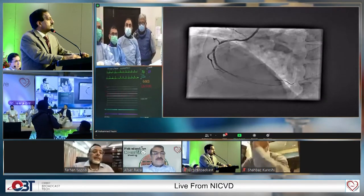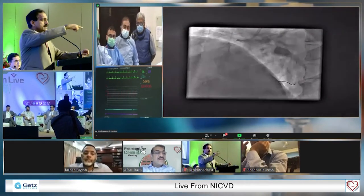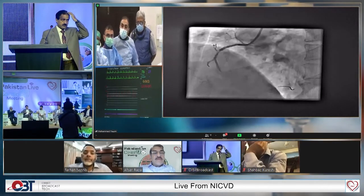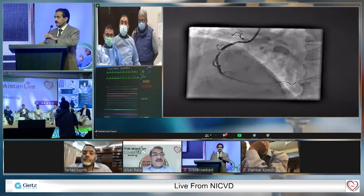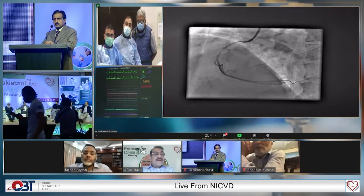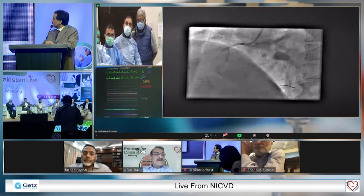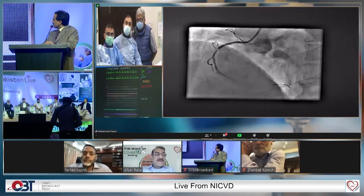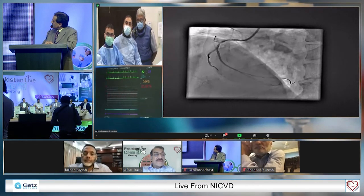Sorry, can I ask, was the flow established with the wire or did you balloon it? It looks like the flow got established with the wire. With the wire. Yeah, regarding Bashir's question about direct stenting, if we clearly see the anatomy is disease-free after the obstruction, and there is no visible calcium, then direct stenting can be done with a slightly longer stent.